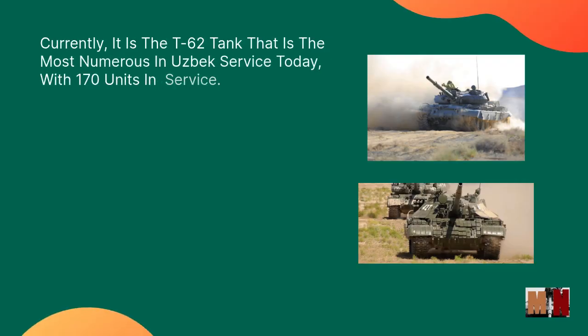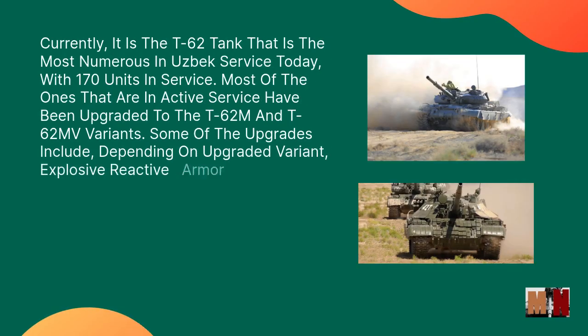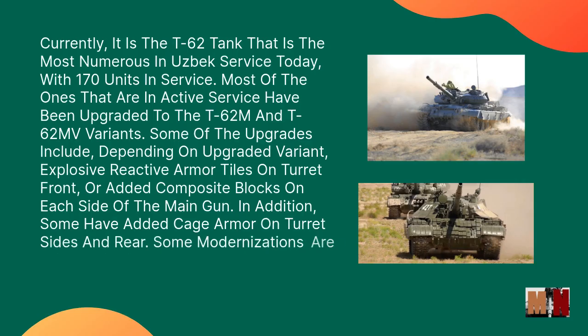Currently, it is the T-62 tank that is the most numerous in Uzbek service today, with 170 units in service. Most of the ones that are in active service have been upgraded to the T-62M and T-62MV variants. Some of the upgrades include, depending on the upgraded variant, explosive reactive armor tiles on the turret front, or added composite blocks on each side of the main gun. In addition, some have added cage armor on the turret sides and rear. Some modernizations are still ongoing as of today.